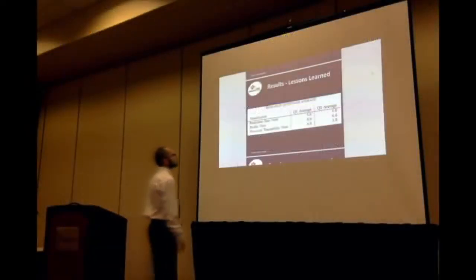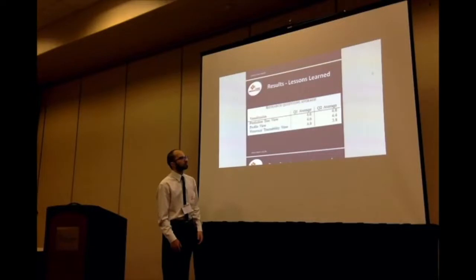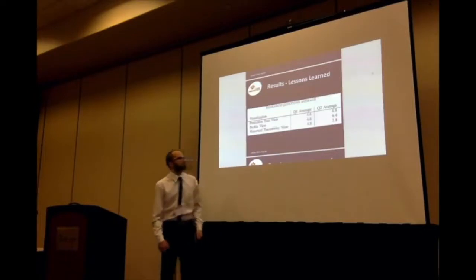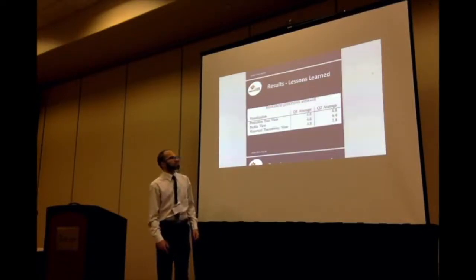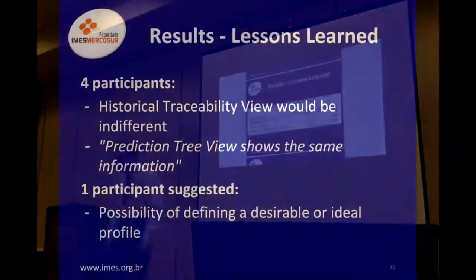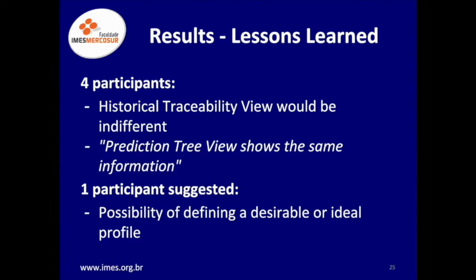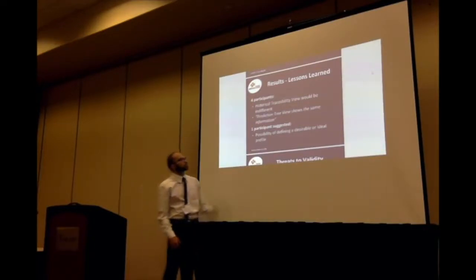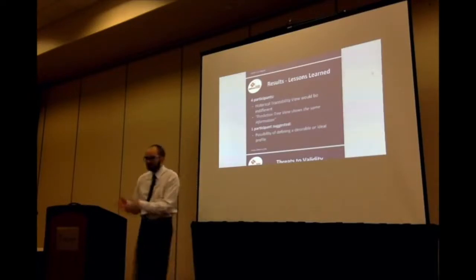So we can view here the value 3.8, which calls our attention because this value is so different from the other ones, and we observed that the participants said that the historical traceability view would be indifferent. Why? Because the prediction tree view shows the same information, but it's not the same.